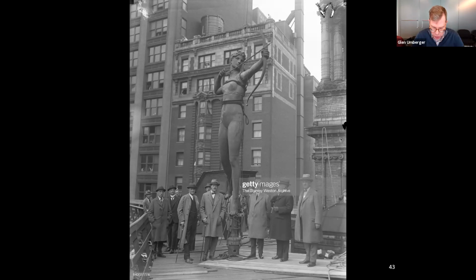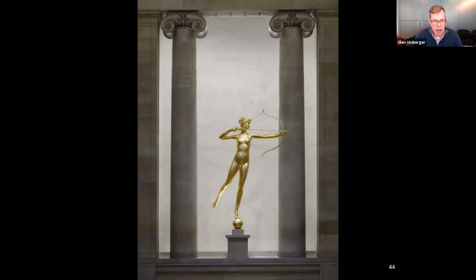She would remain in seclusion until 1932, when she was offered a new permanent home, not in New York, but 97 miles to the south, in the then new Philadelphia Museum of Art, where she was enshrined on a balcony of the Great Stair Hall. In 2013, Diana underwent a makeover and was regilded in 100 square feet of matte 23.5 carat red gold to the original specifications of Stanford White and Augustus St. Gaudens.